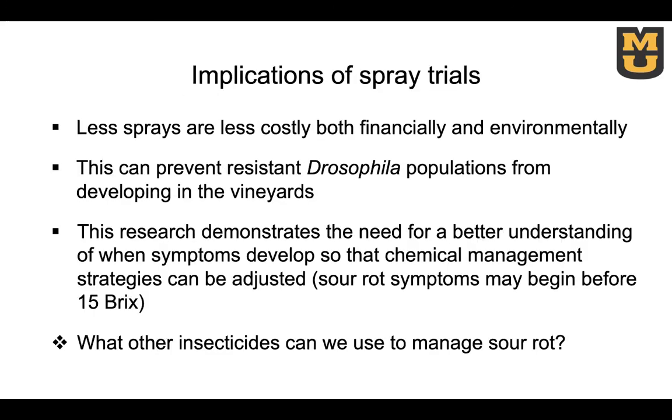The implications of the spray trial: we found that fewer sprays are less costly, both financially and environmentally. This can prevent resistant Drosophila populations from developing in the vineyards. And this research demonstrated the need for a better understanding of when symptoms develop so that chemical management strategies can be adjusted, as sour rot symptoms may actually begin before 15 Brix.